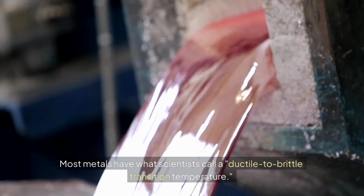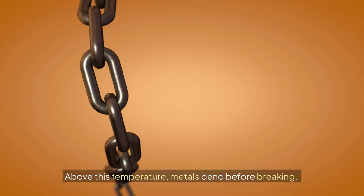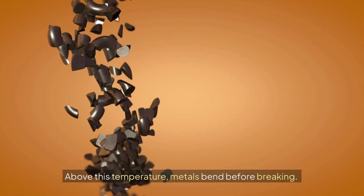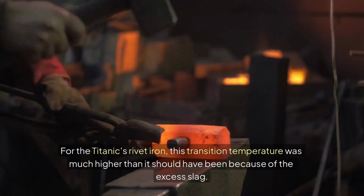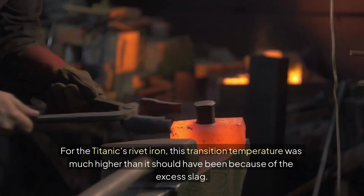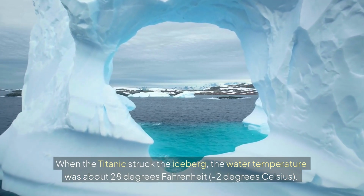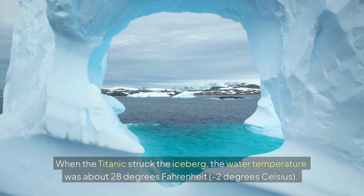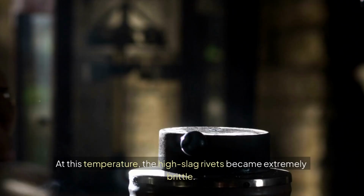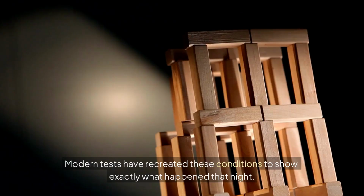Temperature makes a huge difference in how metals behave. Most metals have what scientists call a ductile to brittle transition temperature. Above this temperature, metals bend before breaking. Below it, they snap like glass. For the Titanic's rivet iron, this transition temperature was much higher than it should have been because of the excess slag. When the Titanic struck the iceberg, the water temperature was about 28 degrees Fahrenheit, minus 2 degrees Celsius. At this temperature, the high slag rivets became extremely brittle.